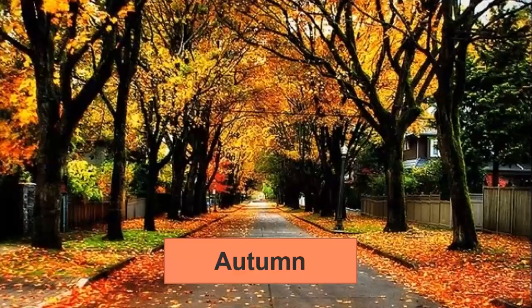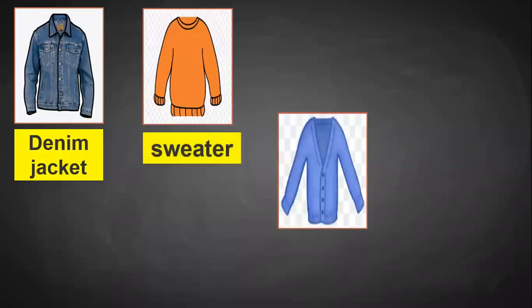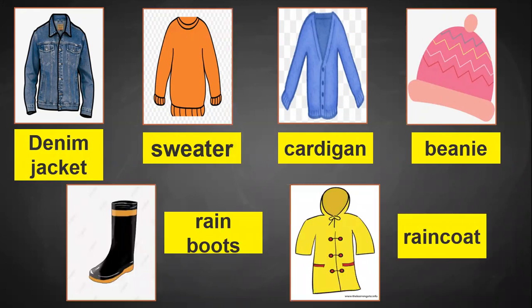Okay, next. Autumn. Okay, musim luruh. The weather during autumn will be very cool and windy. Sometimes rainy too. Bukan sejuk sangat, tapi awak rasa sejuk sikit. Then it's very windy and kadang-kadang berhujan. So the clothes that you need to wear will be denim jacket, then sweater, cardigan, beanie, lepas tu rain boots and raincoat. So again, denim jacket, sweater, cardigan, beanie, rain boots, raincoat.